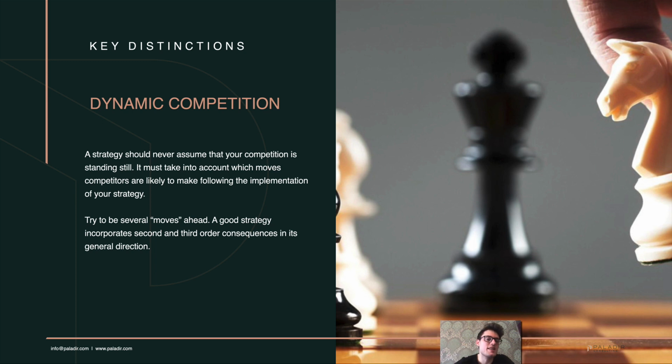Another key distinction is the idea of dynamic competition. This one's a little bit more complex, but what it basically means is that a strategy should never assume that your competition is standing still. You have to take into account which moves competitors are likely to make following the implementation of your strategy. So if you're in a very competitive market, whatever you do over time, competitors will figure it out. So you have to design your strategy with the idea in mind that your competitors will respond to whatever you're doing. So if you can plan several moves ahead, to take a chess analogy, well, you're going to get an even bigger advantage.